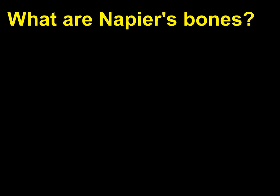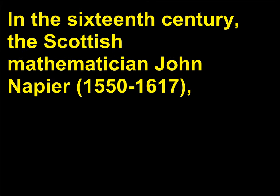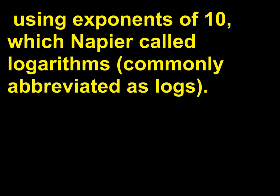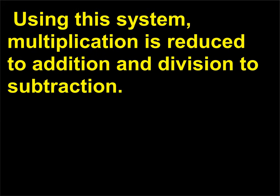What are Napier's bones? In the 16th century, the Scottish mathematician John Napier, 1550-1617, Baron of Merchiston, developed a method of simplifying the processes of multiplication and division, using exponents of 10, which Napier called logarithms, commonly abbreviated as logs. Using this system, multiplication is reduced to addition and division to subtraction.